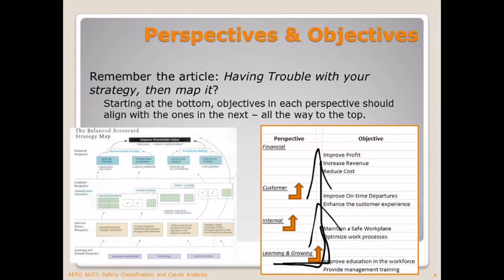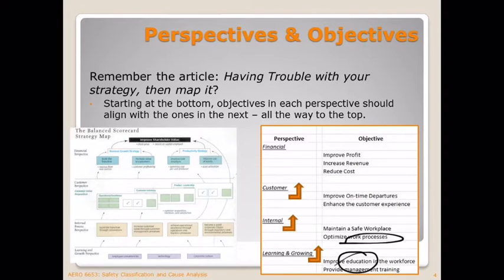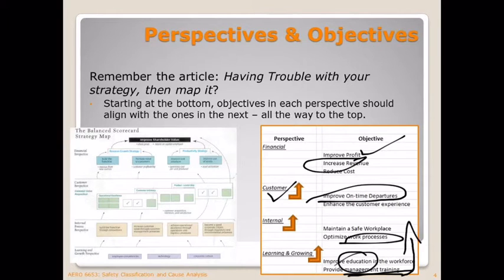For example, improving workforce education can help optimize work processes. Optimized work processes or efficiencies can improve on-time departures. On-time departures enhance the customer experience, and when the customer is happy, they come back and they tell their friends, and more customers can lead to increased revenue and therefore more profit. So you see how lower level or baseline level objectives can cascade up or can lead to, in strategic ways, meeting our higher level perspectives.